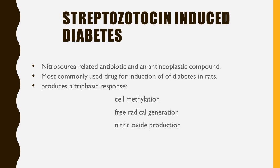The procedure goes as follows. Male Wistar rats, typically in the weight range of 150 to 200 grams, were used, and 3 groups, a test, standard, and control, were all set up. The typical dosage administered was around 60 milligrams, and it was introduced via intravenous injection or intraperitoneal injection. Mice were used at around 175 to 200 milligrams per kilogram a day. Dogs, 150 milligrams per kilogram for 3 days.